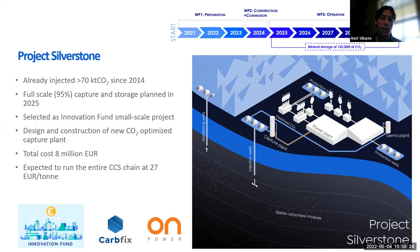push these innovative ideas and push people to think about, although we have the technical expertise and we know the hard skills, how can we think outside of the box to bring in new industries to Iceland, bring in funding, and how can we make impacts that will not only affect Iceland, but also the world? So Project Silverstone is aiming to take the capture at the geothermal power plant to full scale.